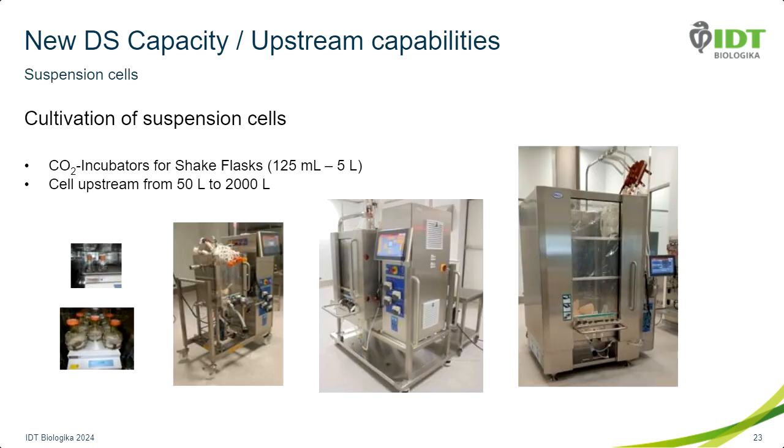Within the facility, we are also able to handle suspension cells. For suspension cells, we also have CO2 incubators available, where we can handle shaking flasks with a scale of 100 milliliters up to 5 liters. And above that scale, we have bioreactors available for the cell upstream: a 50-liter bioreactor, a 200-liter bioreactor, and a final scale of 2,000 liters. So here we can handle suspension cells from a milliliter scale up to a 2 cubic meter scale.